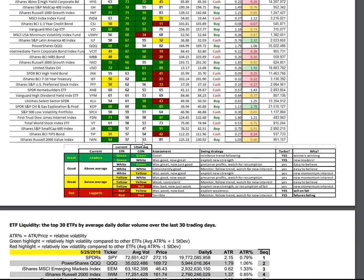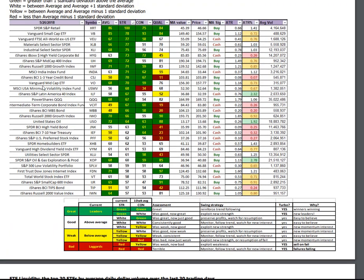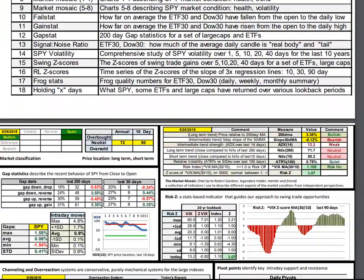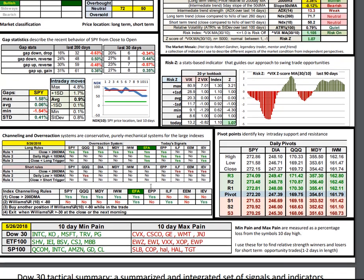Now this is really interesting here. Minimum volatility index fund. I mean, we're coming out of a period of horrible volatility, and maybe that's why that's red, and low volatility lately in Bitcoin is why that's amazing. I'm going to have to start looking at that one. Just ETF liquidity stats for the top 30 based on daily dollar volume. EFA on both channeling and overreaction. The usual suspects here for the 10-day max pains. I like those targets.